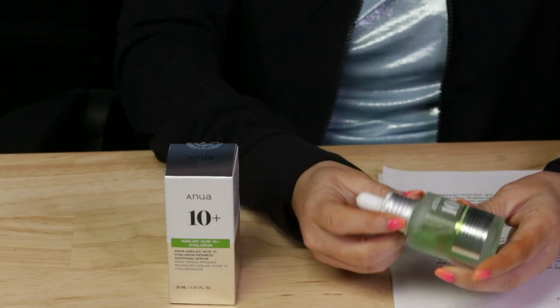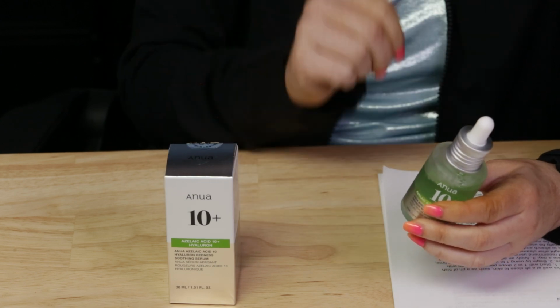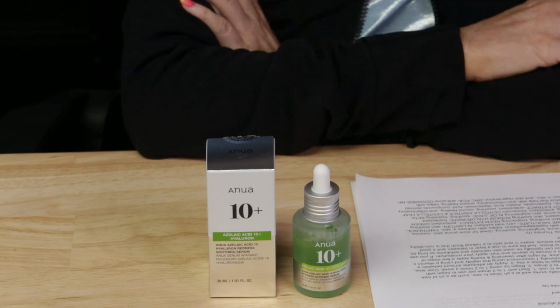Okay. So, first criteria is packaging. We've got a glass dropper bottle. Actually, it's kind of a fun dropper bottle. It's nice. It stands out apart from all the other dropper bottles, at least. It's got that industrial look to it. In terms of denatured or drying types of alcohol, it does not contain any of those. It also has no fragrance or noticeable scent. And it is made in Korea.